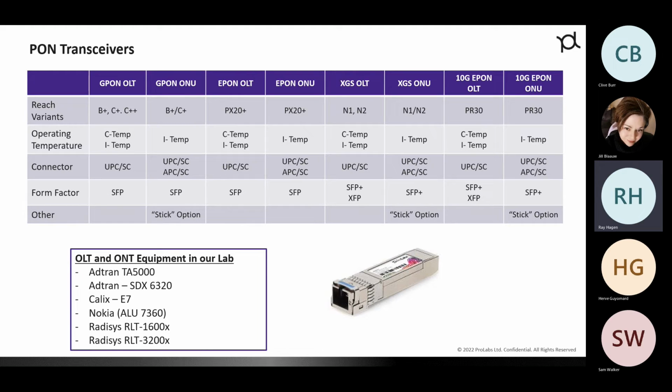And also a 10 gig EPON. We're seeing this with cable TV operators, so MSOs, specifically in North America, where they're using it because it couples up very nicely with their DOCSIS network. But we're seeing it being deployed in the market.